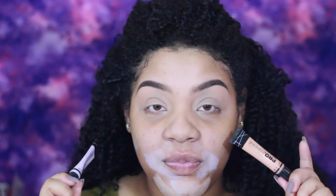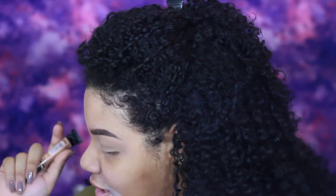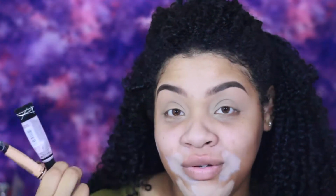So my favorite color corrector this year was by LA Girl. These two were the perfect duo for my face, especially around my chin area, which is the main problem that I have with my face. So yeah, I just use the lavender color corrector, and I use the... this is the wrong one, guys. And I use the orange color corrector by LA Girl. So yeah, these two have been awesome in 2017.